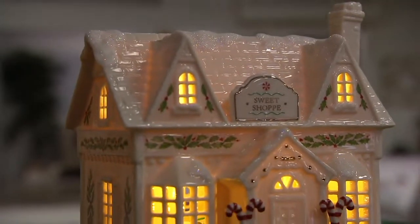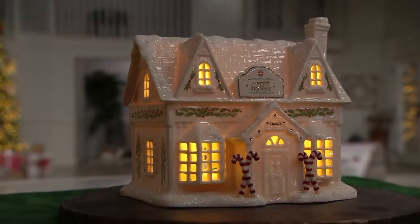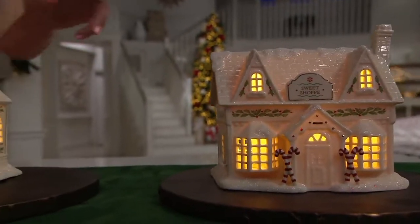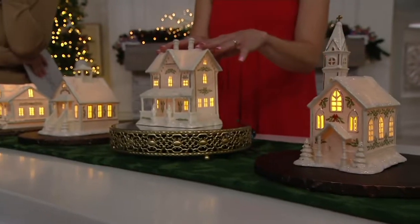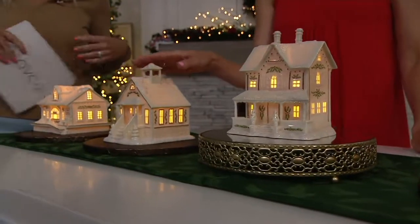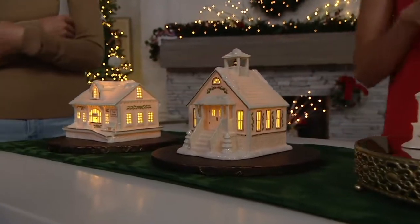Okay, let's go through the choices again. Remember, $102 you saved because you picked up your Lenox. All you need are 3 AAA batteries to operate these. So we have our sweet shop. Then you also have the option of the church. Here we have the Victorian house. We also have our schoolhouse. I love the little bell at the top. And last but not least, the train station.